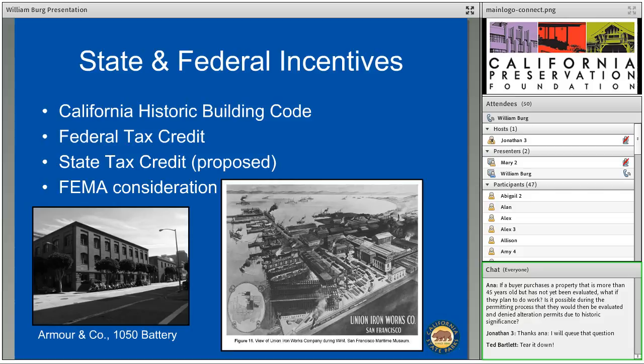So there's still always an emphasis leaning towards access and safety, especially for public buildings, but it does create some opportunities to simplify restoring a historic house, and that's available to any building in the state as long as it's listed as a historic property somewhere: National Register, California Register, or local listings.